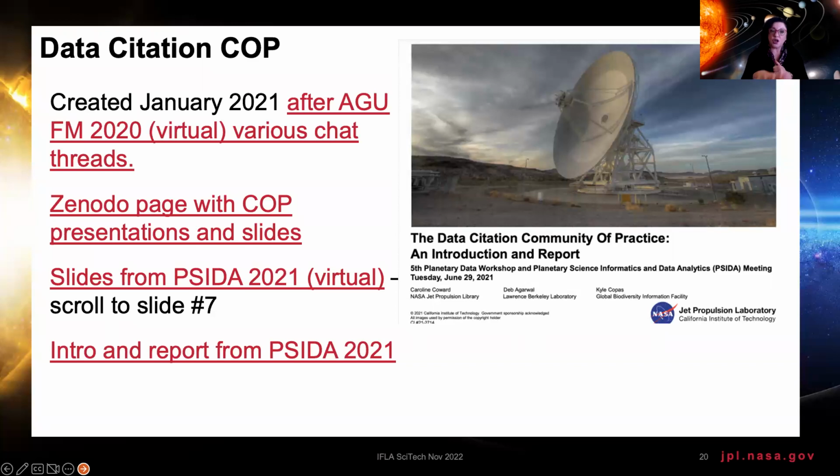So again, these are all live links. Please download the slides after this talk. You can take a look at the various papers. We have a Zenodo page with recordings of several of the workshops that we've presented online. It's an active community, it's a growing community. So if you are dealing with this problem of citation of data sets in the literature, you can shoot me an email or contact any of the organizers, and we will be happy to add you to the list.